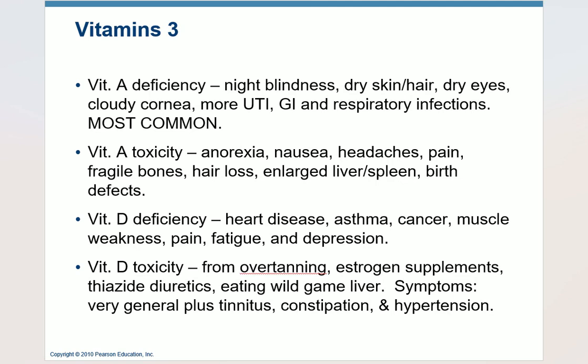Now, there's also vitamin A toxicity, so too much. You can have symptoms of anorexia, nausea, headaches, pain, fatigue, fragile bones, hair loss, enlarged liver, spleen, birth defects. So be careful if you take vitamin supplements, basically, is the warning here.